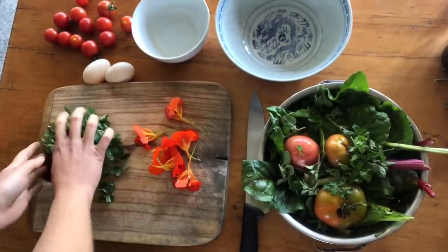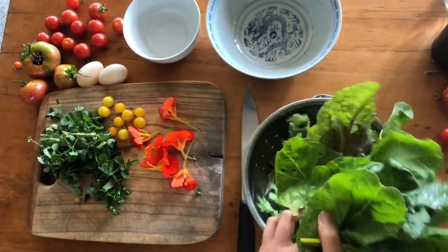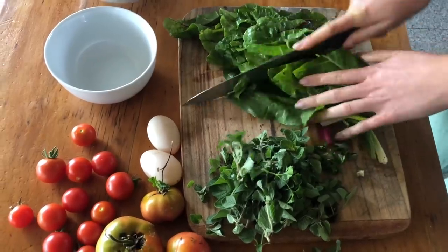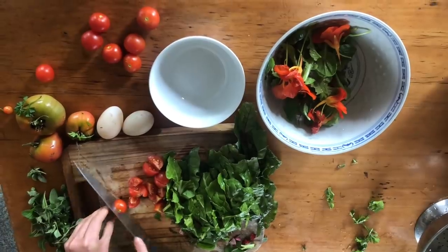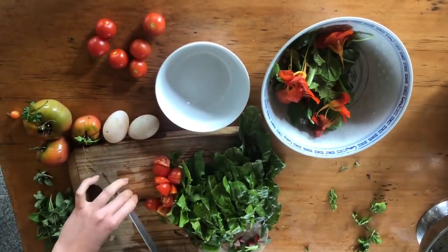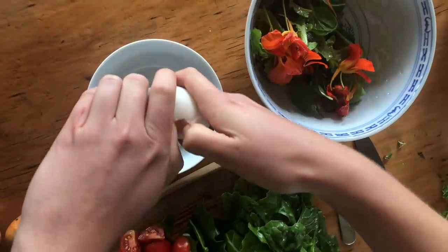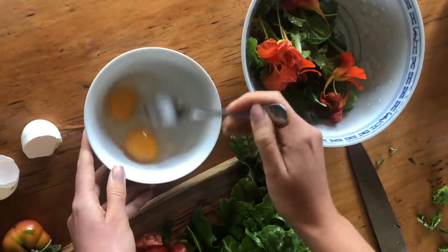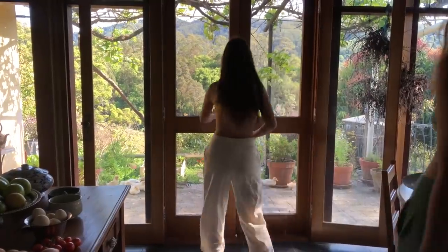Finally, it's time to feed us! We're gonna have a duck egg omelette with greens from the garden. We normally end our morning having breakfast out with the ducks.